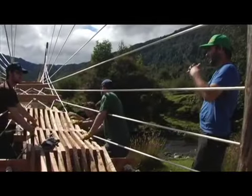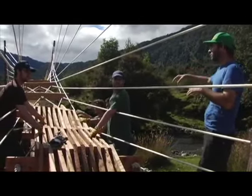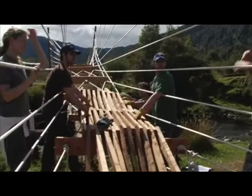We need to keep the decking straight. I know that there is a curve that needs to be like that, but if we can adjust it a bit. Right. Yeah.